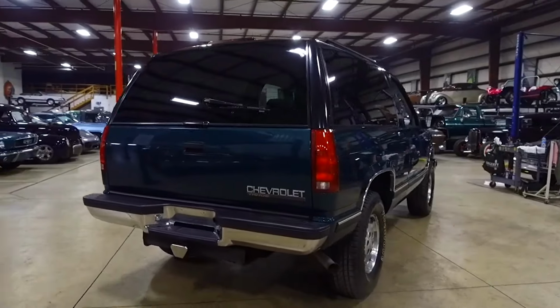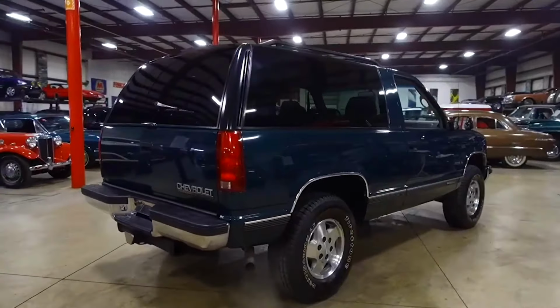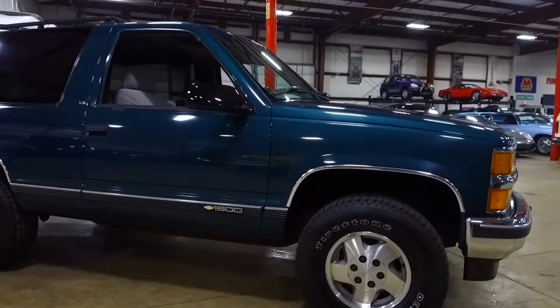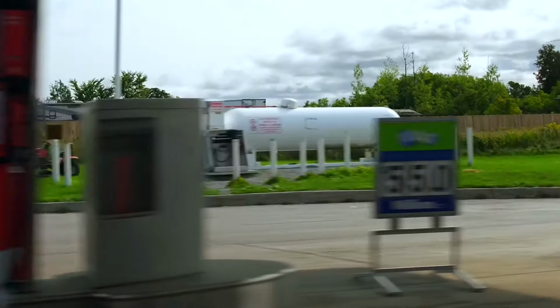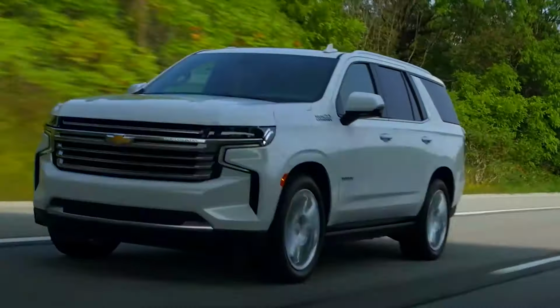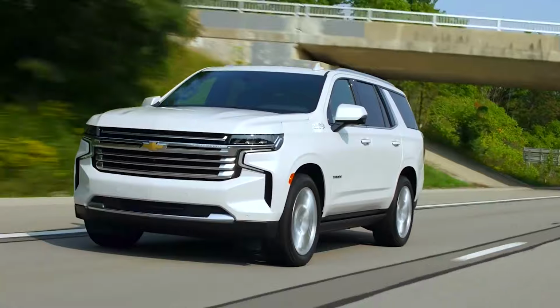The Chevrolet Tahoe has been a symbol of American strength since its debut in 1995, and if there's one thing it's known for, it's reliability. Over the years, the Tahoe has evolved into one of the most durable full-size SUVs, capable of hauling families, towing heavy loads, and racking up hundreds of thousands of miles easily.